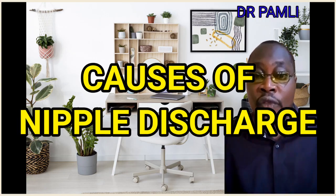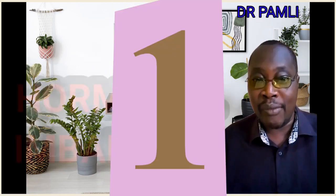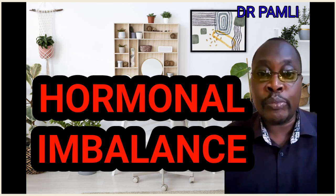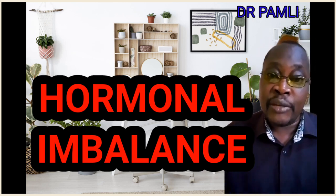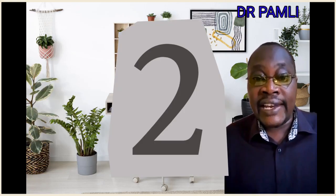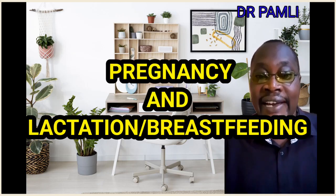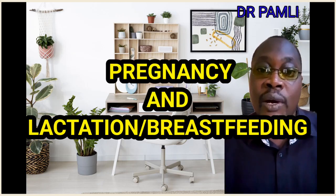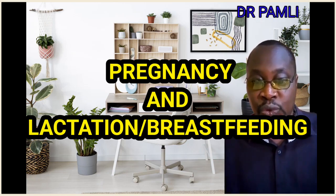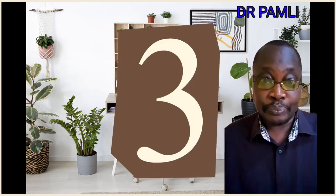One of the major causes of nipple discharge is hormonal imbalance. Hormonal imbalance can occur during a menstruation period or during perimenopause or even menopause. When there is pregnancy or during lactation, this is normal, a discharge that everyone knows, and this is milk which is due to breastfeeding or even pregnancy, and that is normal.